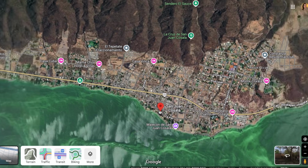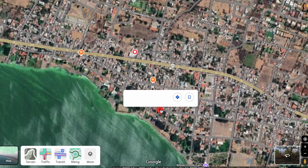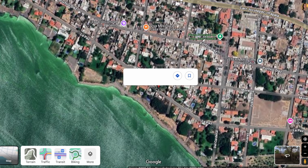Let me zoom out here so you can see. This is the racket club here. This is all San Juan Cosala. It's a very, very small town. So everything is... that's my cat. If you think that's your cat, that's my cat. Anyway, this is pretty much walkable to everything.